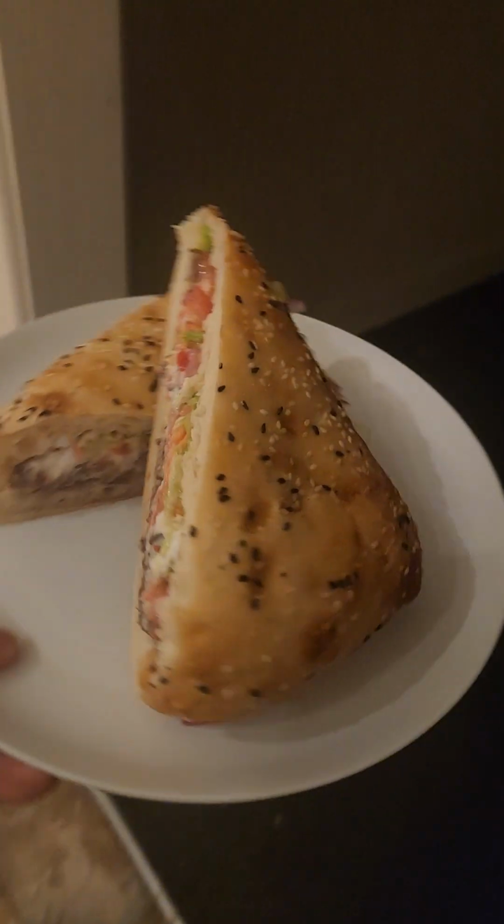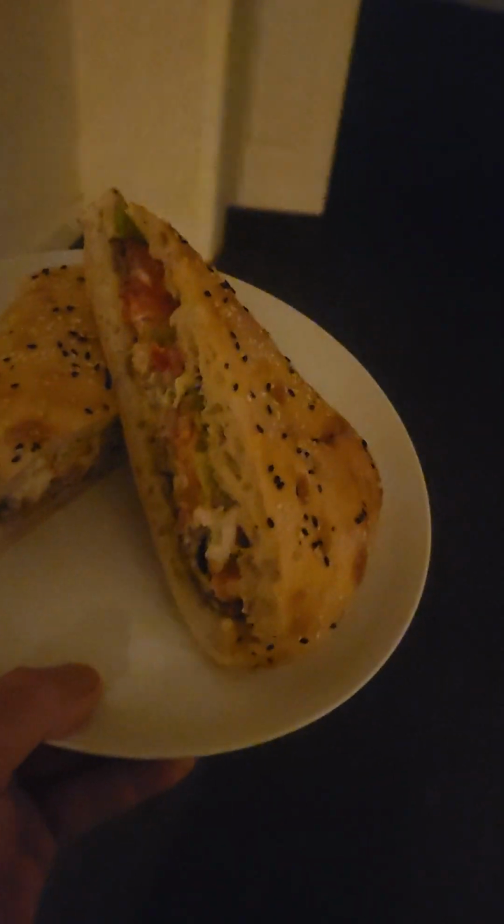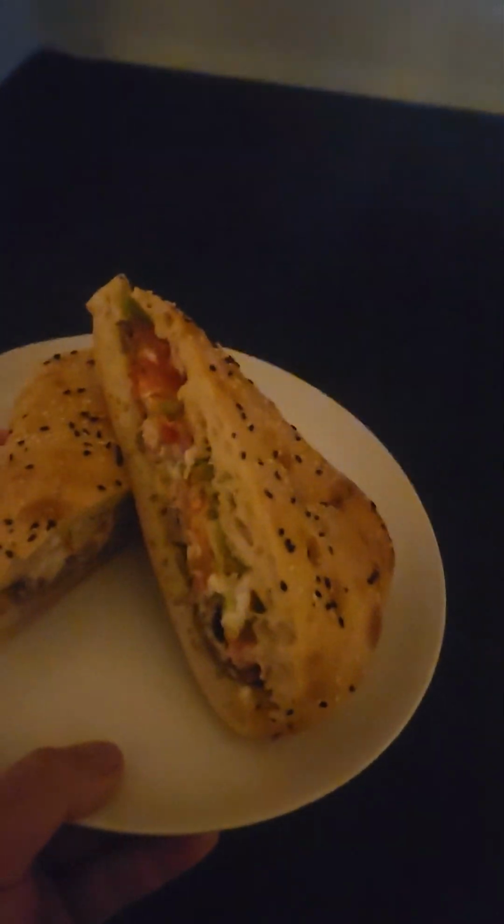Traditional Turkish kebab. How good's that? Only took me 27 minutes, and that's me being slow. 7 minutes less, and I'm at a high end standard.